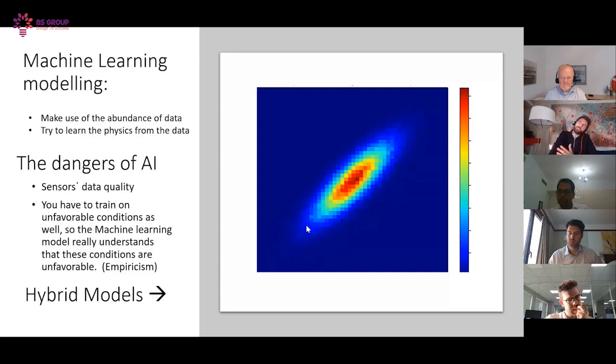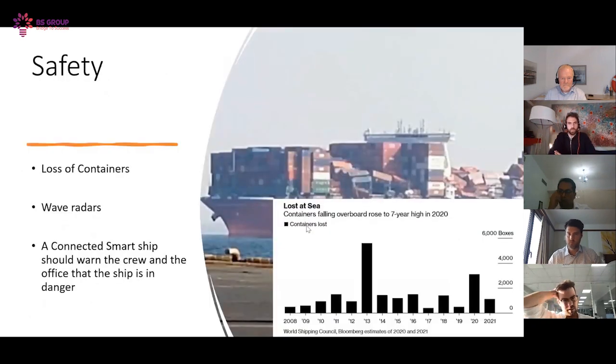But there is the approach of hybrid models, where somebody can take the advantages of both and use all the knowledge that we have from naval architecture methods on modeling wave resistance, etc., together with what the data show, which we expensively take back to shore. And we are trying to reduce uncertainty with them.